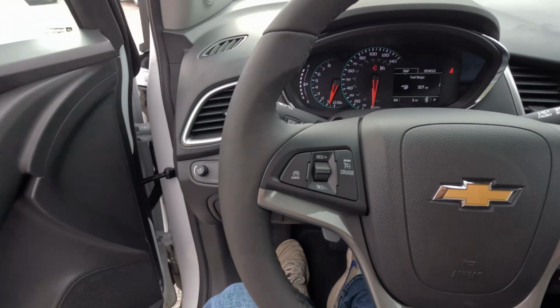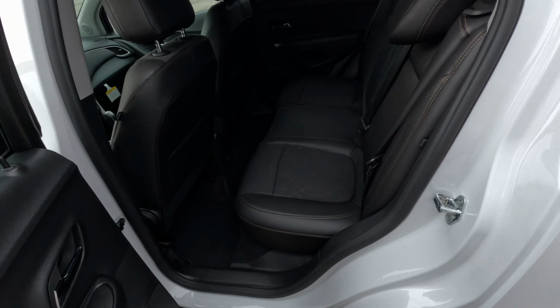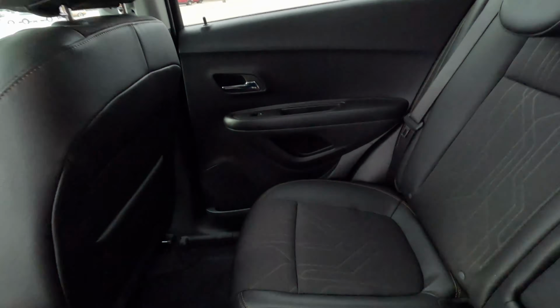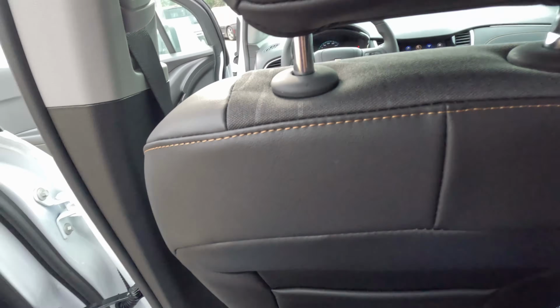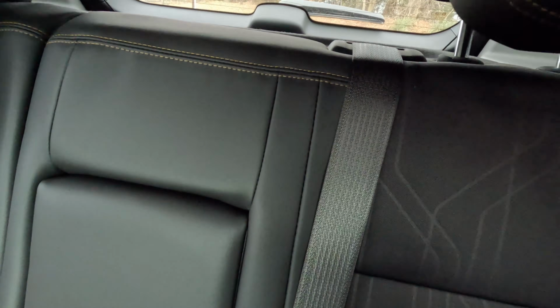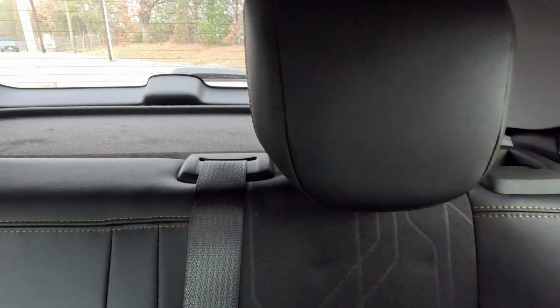Why don't we pop around and see what that back seat is like? Again, very cute ute styling all the way around. These headrests are very interesting. It'll be interesting to see what they feel like hopping in. Oh yeah, they definitely dig into my back, so you would have to raise them up. But sitting behind myself at 5'10", I've got a decent amount of room. I'm not going to be complaining, but taller passengers or taller drivers with shorter passengers in the back may have something to complain about there. I'm going to have to pull that up because it was just too low and in my back otherwise.